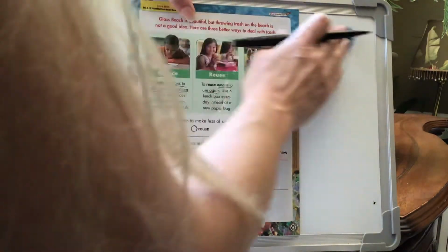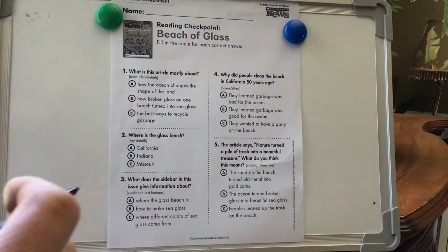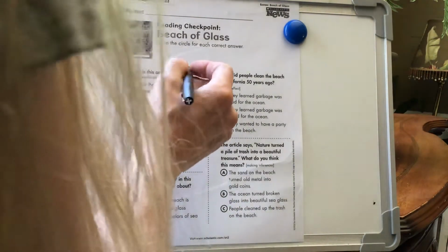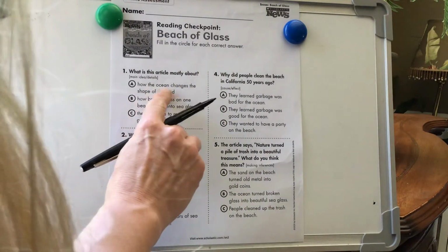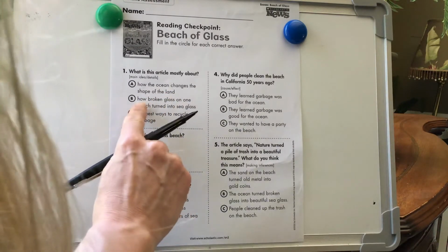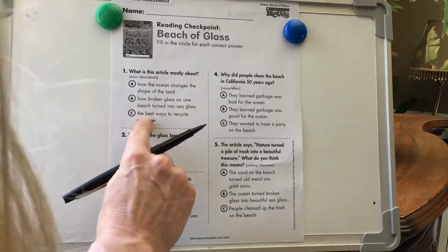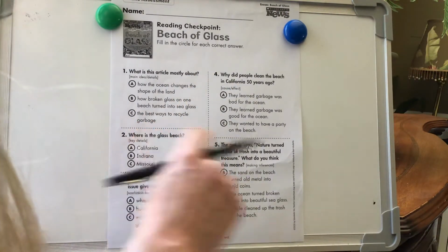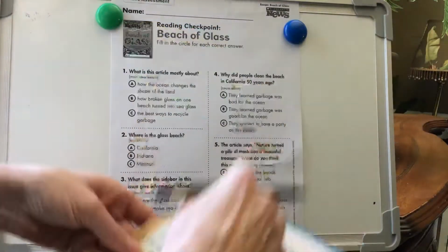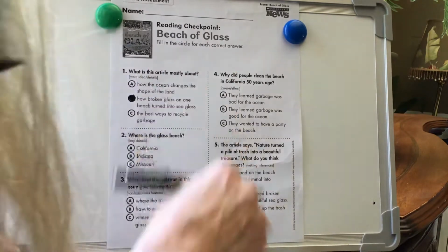Okay, and then let's take a look at our final reading checkpoint. This lets us know how much we've learned from our reading. Okay, we're going to fill in the circle for each correct answer. What is this article mostly about? How the ocean changes the shape of the land. Well, I don't remember learning anything about the shape of the land. How broken glass on one beach turned into sea glass. Yep, but let's double check. The best ways to recycle garbage. Well, we talked about it a little bit on the back about how to recycle, but it's mostly about broken glass being turned into sea glass on the beach.